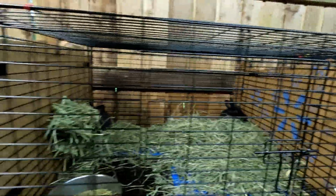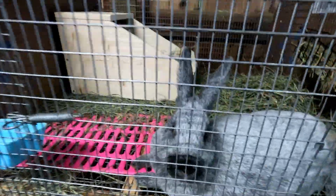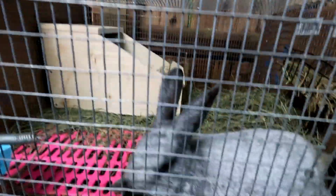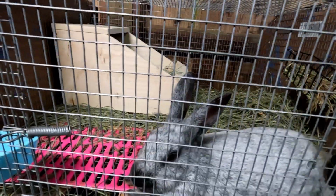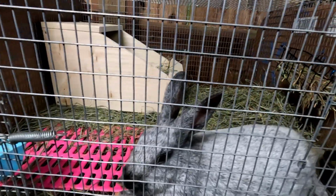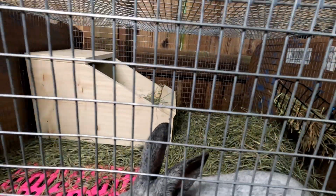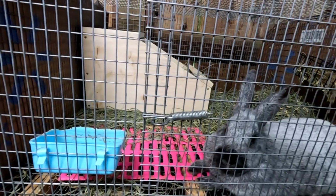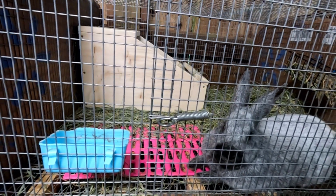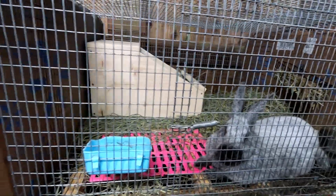And then Ecla right here, she's still doing very well. Her babies are in their kindle box, and they are all very healthy. 4 have lived so far. That's all she had. They all have very fat bellies and are growing super fast. It looks like she's actually removed some of the bedding out of there. And yeah, they're doing great. We peeked at them earlier, and they were stretching, and they were having a good old nap.